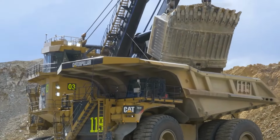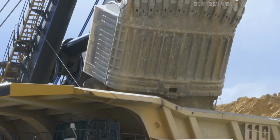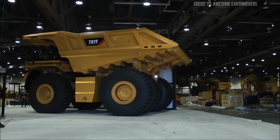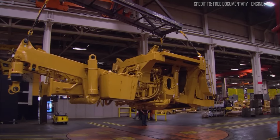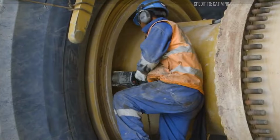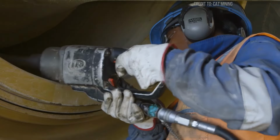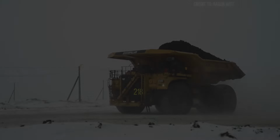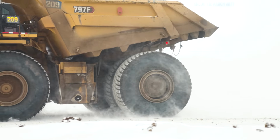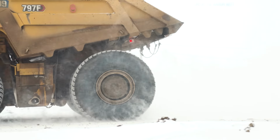But even with the fix, the flaw had been exposed. If a truck this advanced can suffer a fault that dangerous, what else could be lurking inside these giants? Can even the best engineering truly guarantee safety at this scale? Today, the 797F remains one of the largest, most powerful mining trucks in the world.